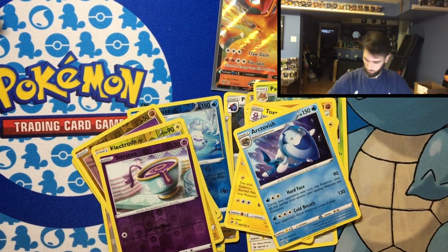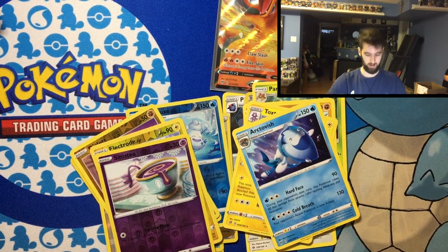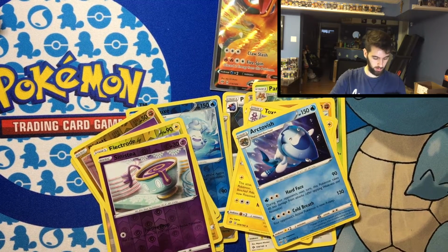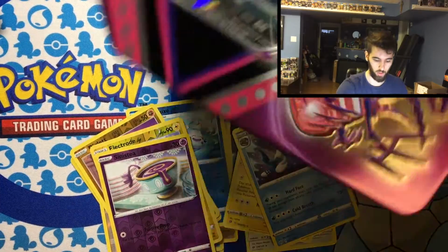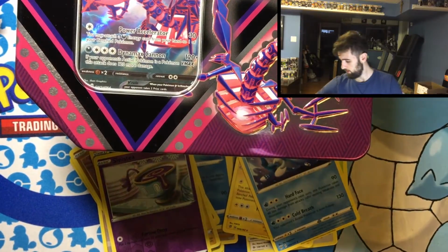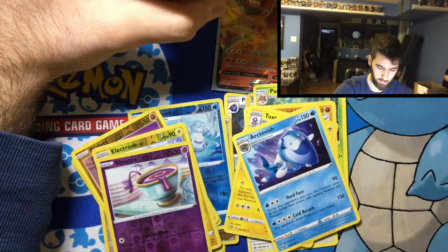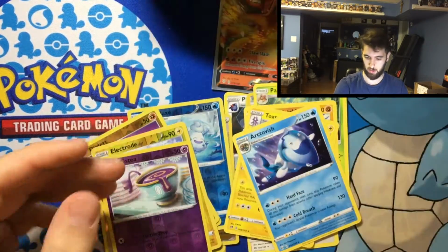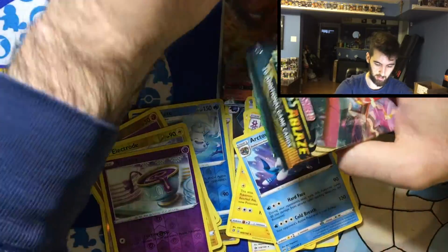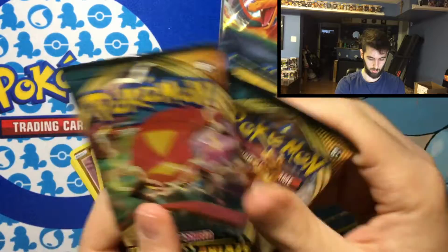Oof. Where are my scissors? I don't know where my scissors went. They're lost in the pile of packs that I've opened up. So let's pull this. Get this garbage out of here. There we go. Right there. Let's pull this bad boy out. There we go. A Tornadus right there. Let's pull these guys out. Boom. Let's go.